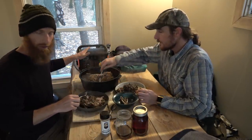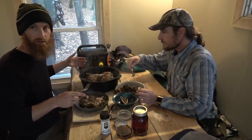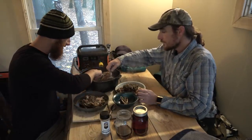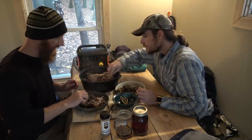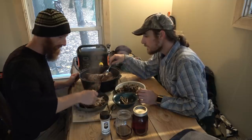Do you hear the cycle on? That's just the fan blowing because it's hot in here now with the fireplace. So it's basically going to turn on every once in a while just to cool that motor down. Or the battery down, I should say. There's no motor in there.